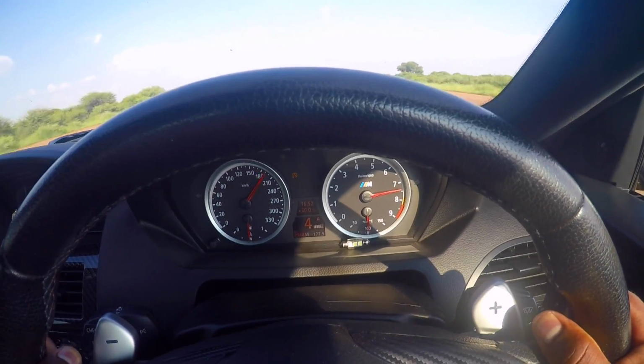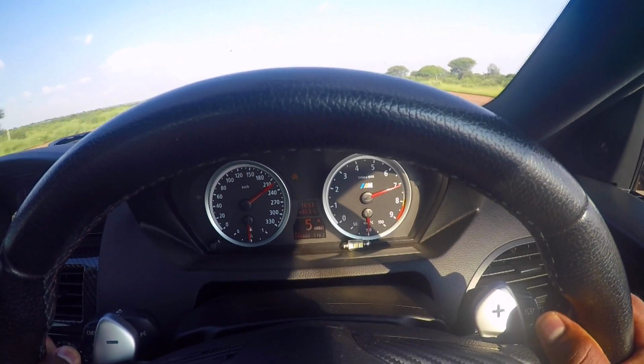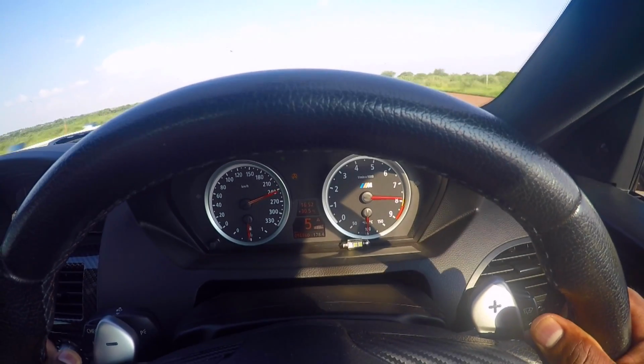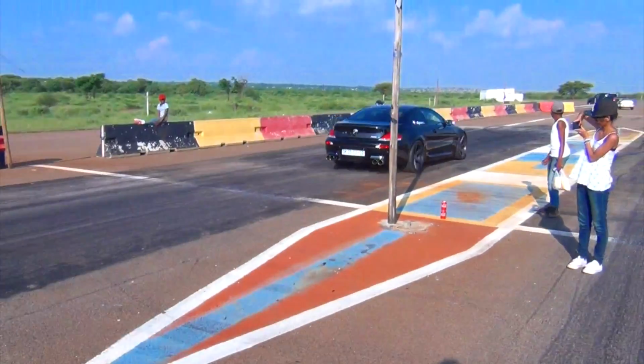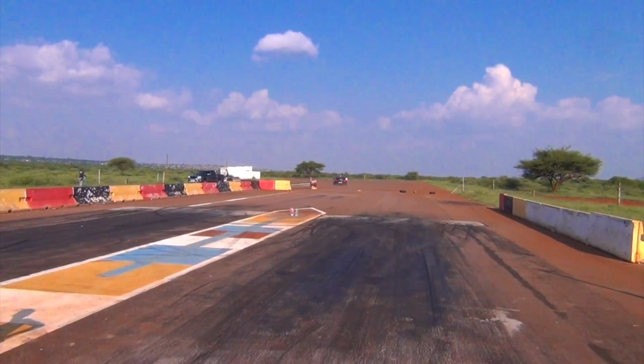In this series, we'll take a look at some of the cars that have applied for race passes to our event, which will be held on the same track that this BMW is currently screaming down. We'll get back to this insane V10 M6 later. For now, welcome to One Day International Raceway, ladies and gentlemen.